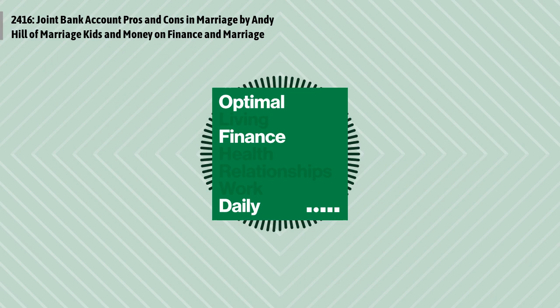Number 2, lack of privacy. We would never advise you to hide anything significant from your partner. In fact, we believe financial transparency is one of the keys to making your relationship work. However, it's worth noting that it's much harder to hide birthday gifts and Valentine's Day presents if you and your partner only use joint bank accounts.